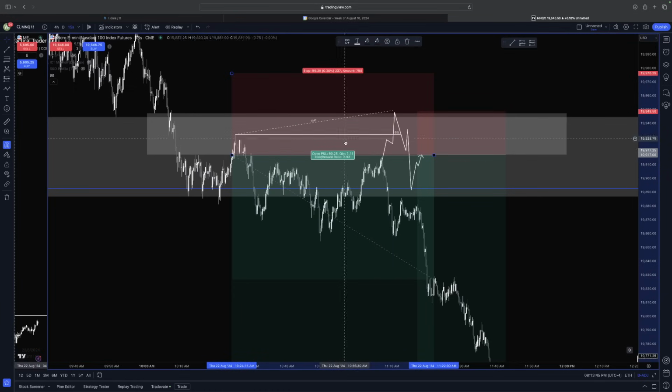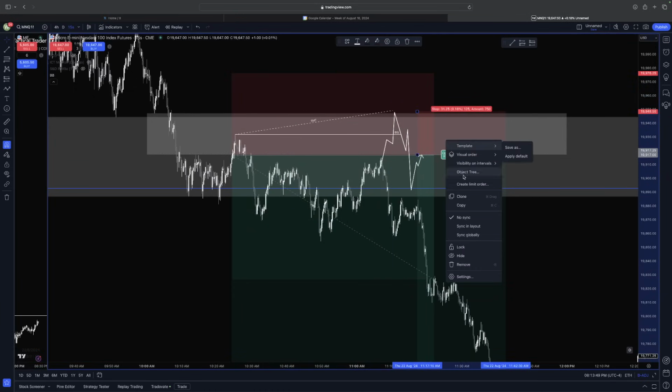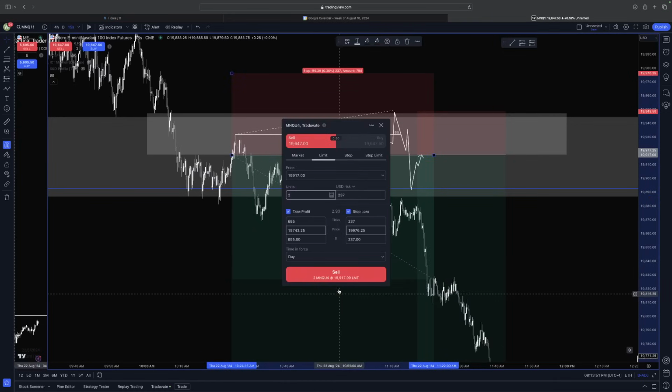I then wait for the internal model, and I then add to this position, and I move my stop. I add double the position. Keep in mind what the PT looks like here. 3 contracts is $1,000. Stop loss is 355.